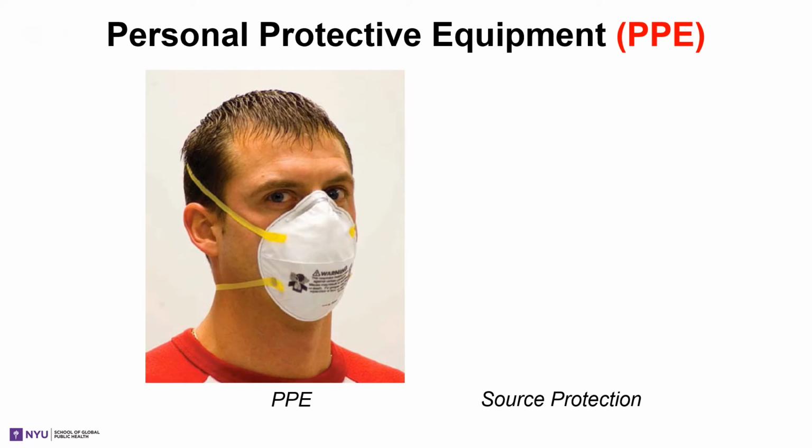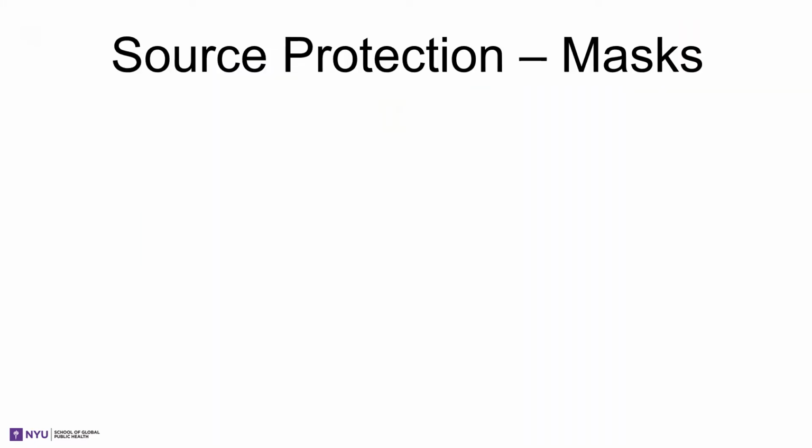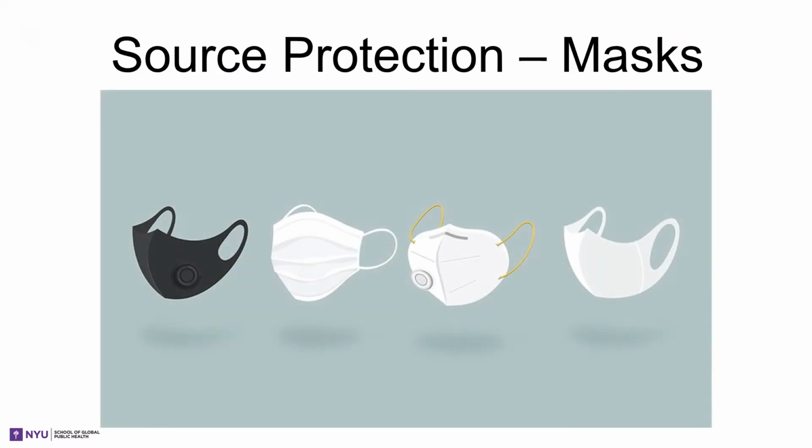Respiratory protection can be provided with a respirator or a mask. Respiratory protection must be approved by NIOSH and OSHA to be labeled a respirator. The key difference between respirators and masks, if surgical or man-made, is that respirators protect the wearer from external contamination when properly worn. Surgical and homemade masks protect others from the wearer's exhaled contamination. These provide source protection and are not respirators. Here are some examples of masks worn as source protection out in the field.